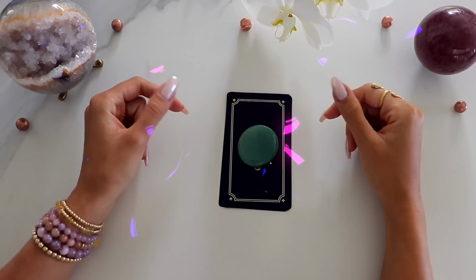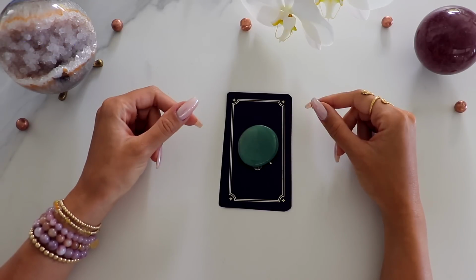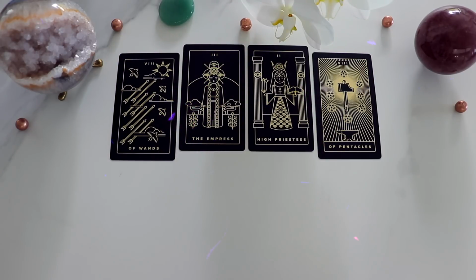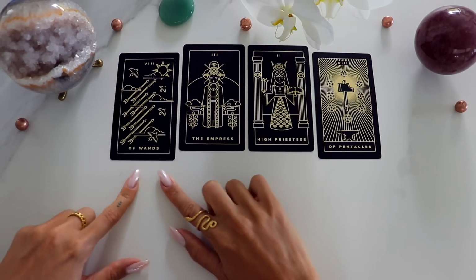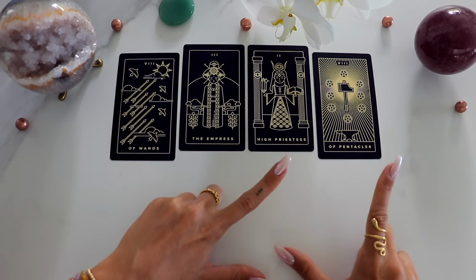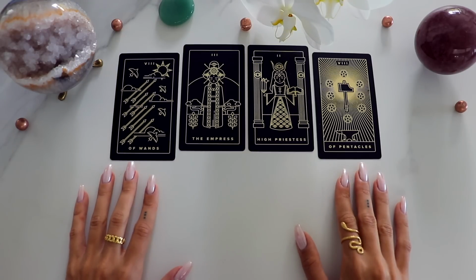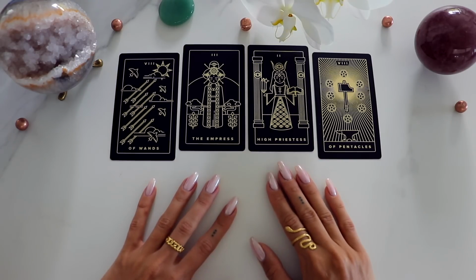All right, so group number 1, if you chose this pile, then this is going to be a reading, so let's get right into it. Okay, group 1. My goodness. Okay, we have the 8 of Wands, the Empress, the High Priestess, and then the 8 of Pentacles. So we have 2 different 8s and 2 major arcana cards.